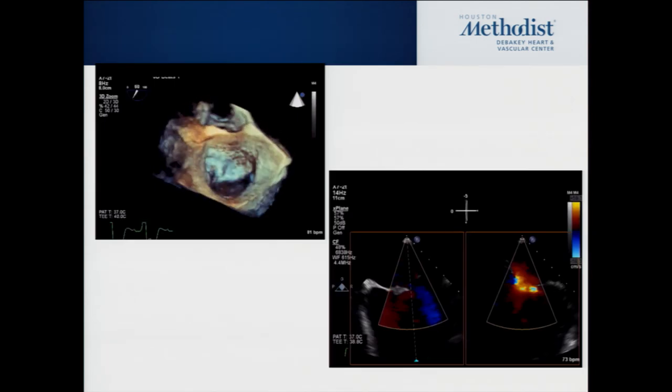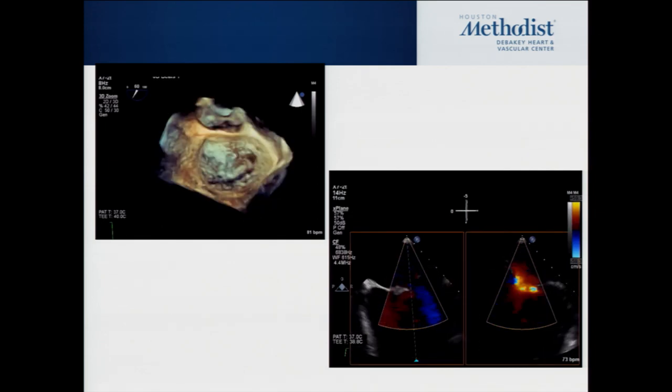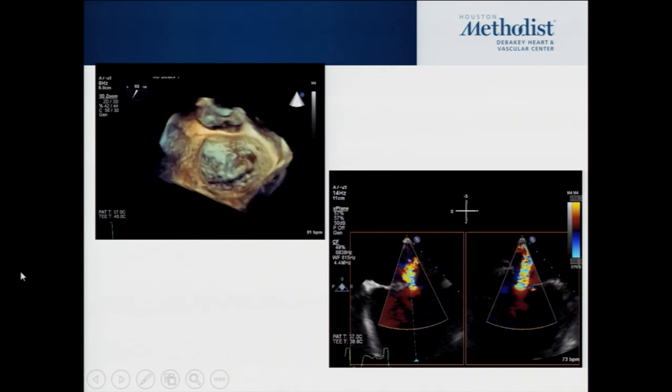So I'll ask Dr. Little a little bit of help here for the 3D images of the procedure itself. So these are the TE images before.